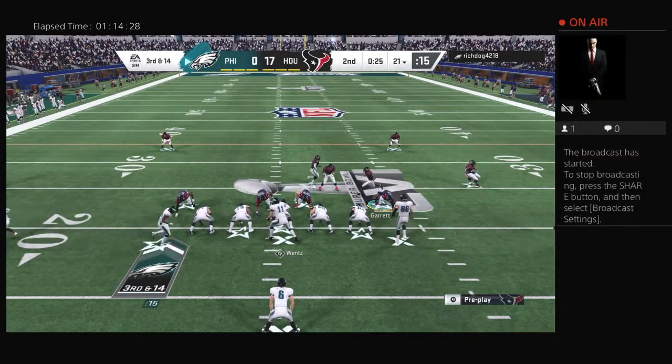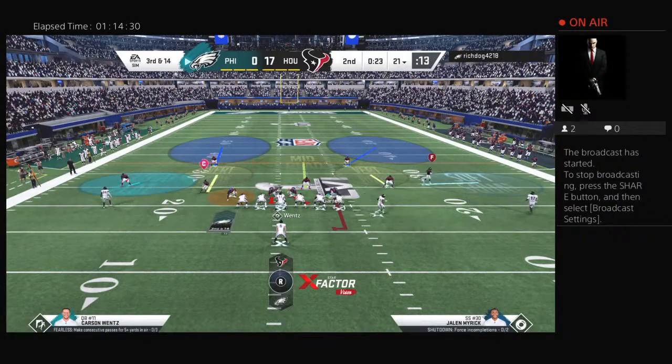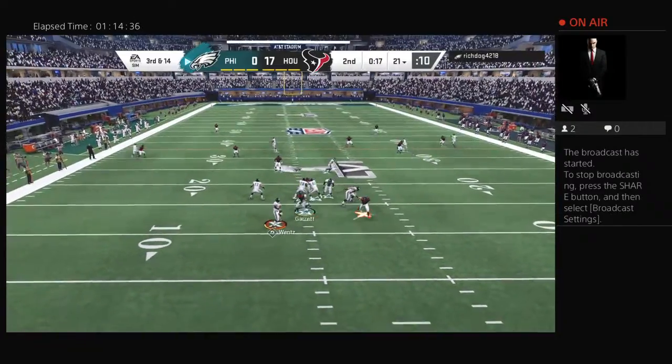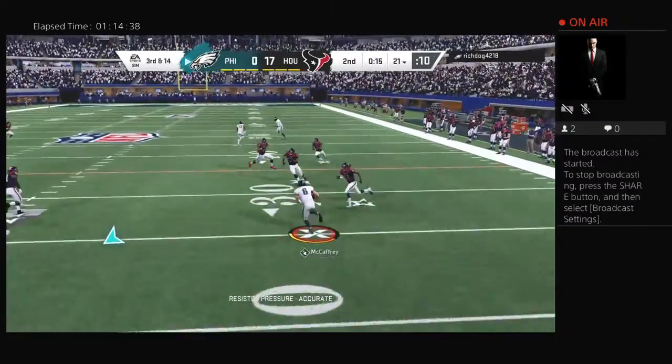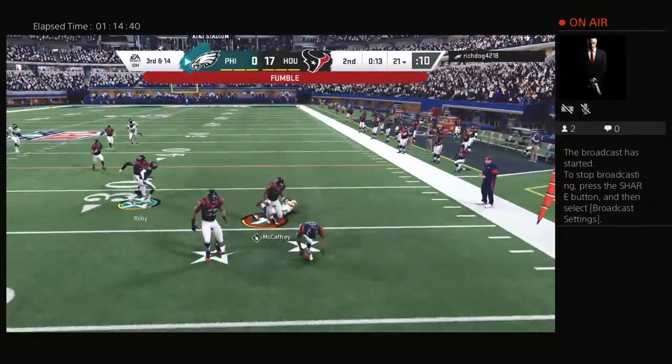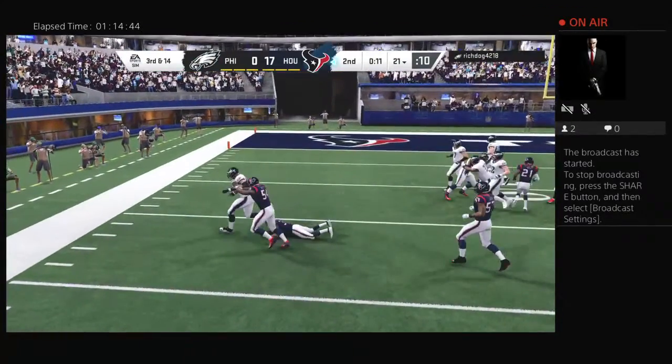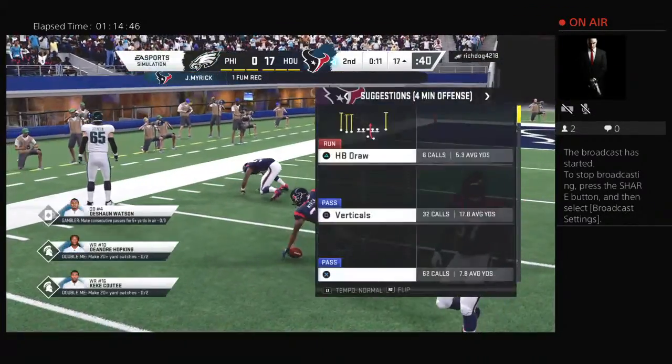Mike, 54. On 3rd and long, it's Wentz. And he's got McCaffrey open, complete. The ball's out. McCaffrey lost it. And the Texans scoop. He's set up in the red zone right around the 17.